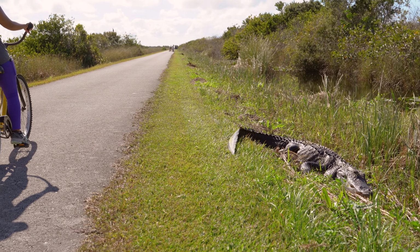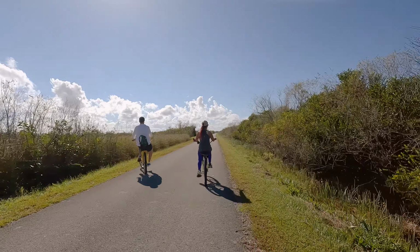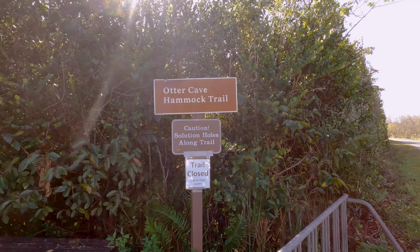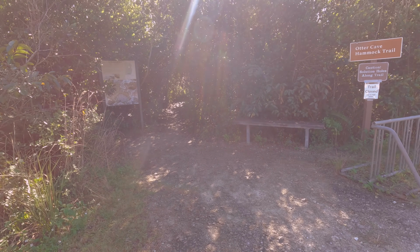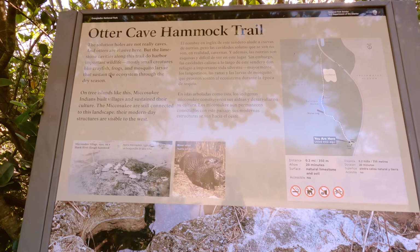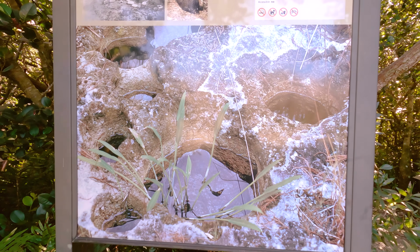And here's an interesting fact about the alligator. Even though they only have 75 teeth in their mouth at any given time, they have a ton of replacements and can have around 3,000 teeth over the course of their lifetime. One of the things that we didn't get to check out on our visit to the park were some of these side trails. They seem really cool, but unfortunately they were flooded at the time of our visit.